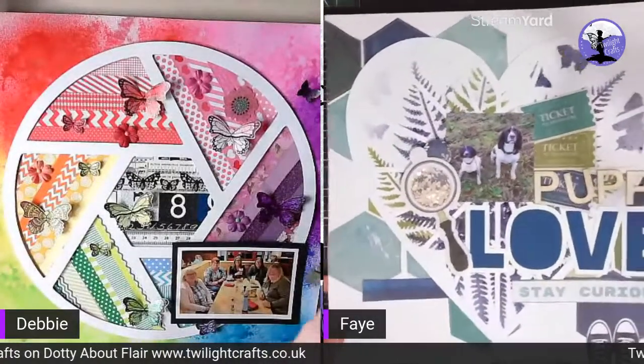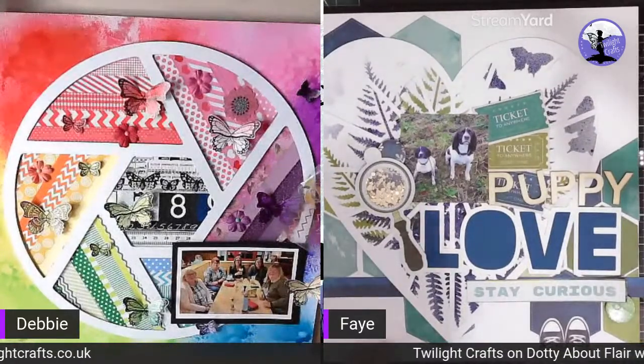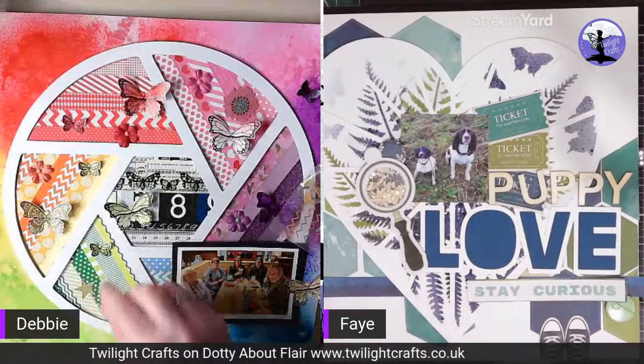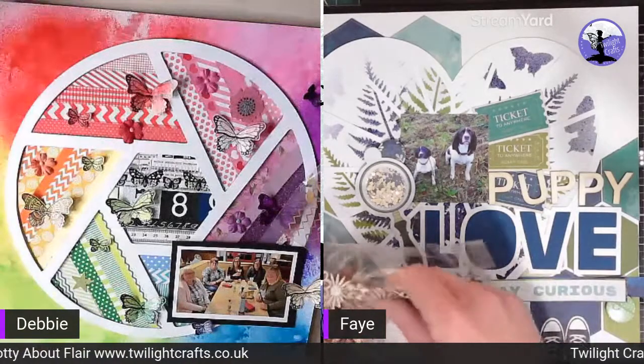Oh, I've got some stars I've cut out. I could use a couple of those. Coming along. Quite like this too. And then I've got lots of these lovely wooden embellishments that I might add.